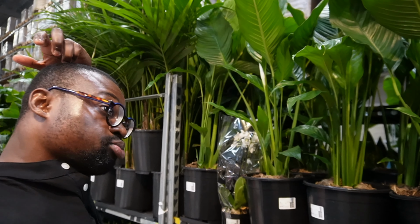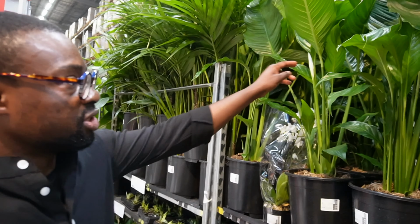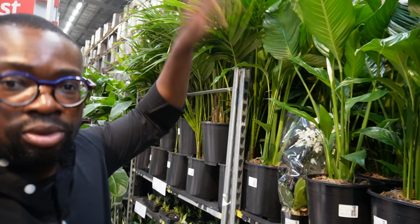They easily bloom. Oh yeah. Inside. So this is your favorite plant? Yeah, it is. Even the one I have at home is already out, I've got the white flowers too.